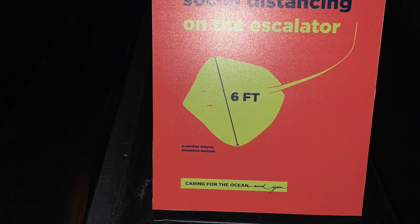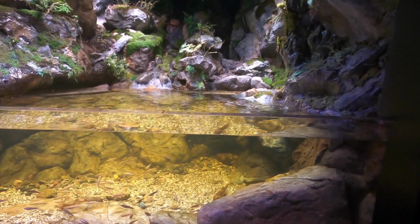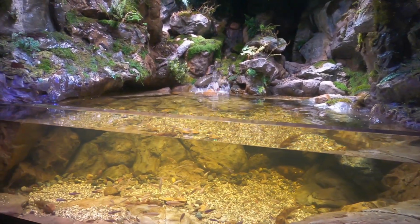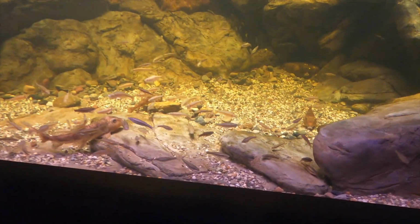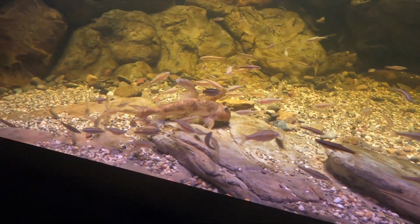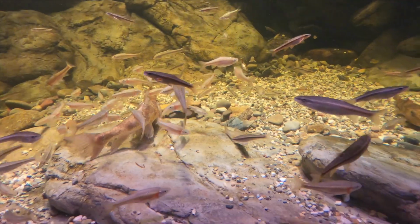On every escalator, they do have these social distancing reminders, and they also had this nice exhibit about the different waters in Maryland. This is Allegheny, a river in Allegheny, and that's a county in Maryland. Then they go into another area.